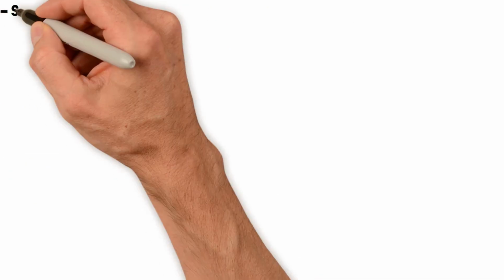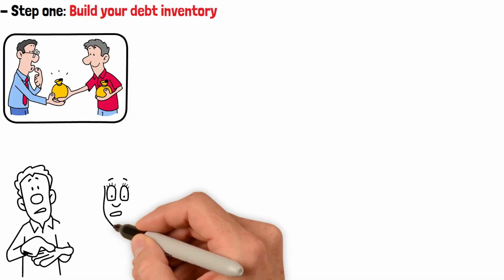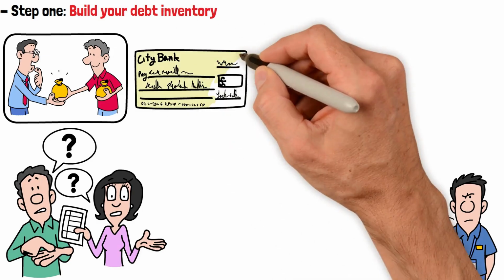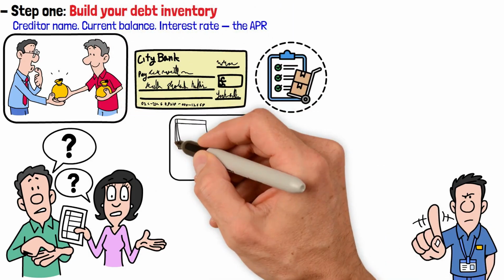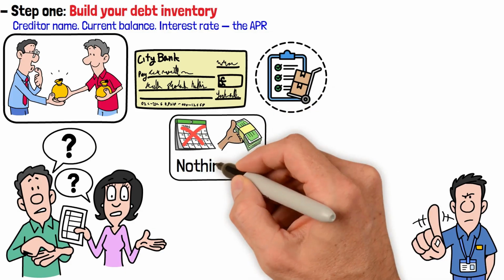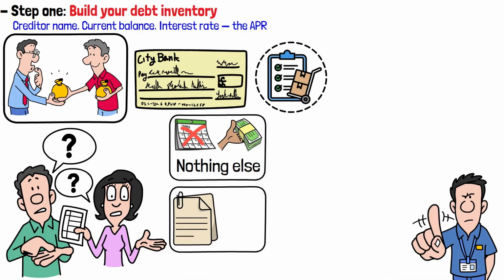Step 1. Build your debt inventory. Before you can pay off debt fast, you need to know exactly what you're dealing with. Not a rough estimate. Every account. Here's what goes in the inventory. Creditor name. Current balance. Interest rate, the APR, not the monthly rate. Minimum payment. Nothing else. 4 columns. 1 row per debt. Takes about 20 minutes to pull from your statements or credit card apps.